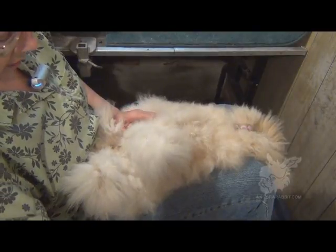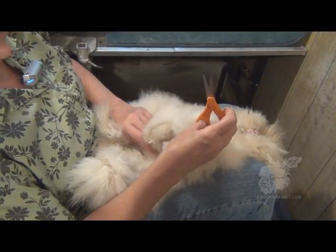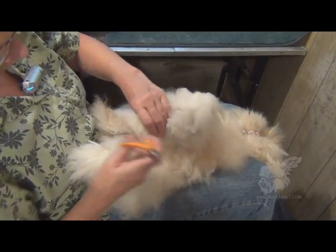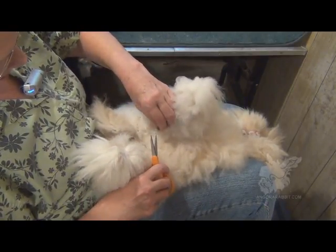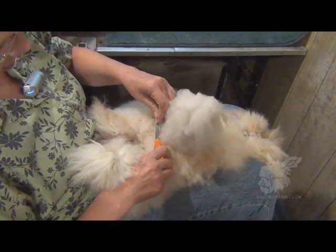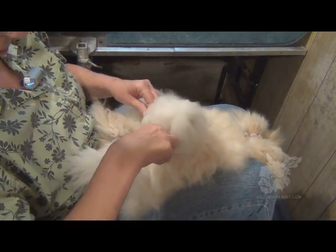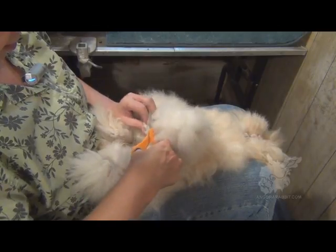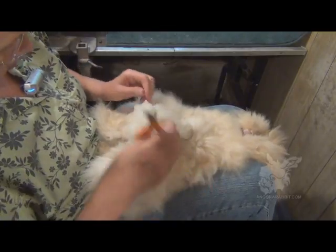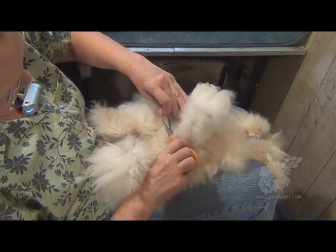Okay, he's got some dried manure here. And most of this, I'm just going to clip off the tips. I'm not going to make him miserable by trying to brush all of this dried manure out of his fur. I'm just going to clip it off. This is on the inside of his hind legs. Trimming that off isn't going to affect the judge's opinion of him at a show.